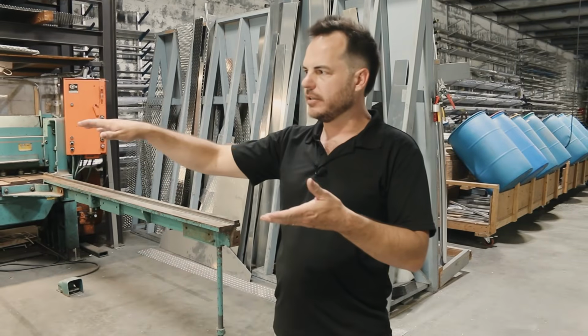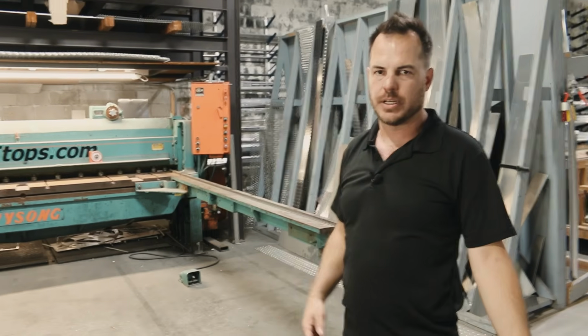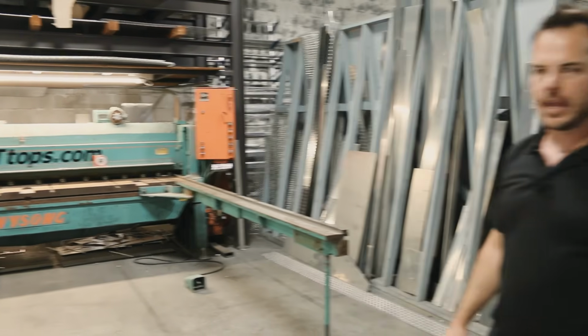We basically take a whole sheet. So we don't really use this as much, but sometimes you just need to cut something and put it up there, and it's great for that.